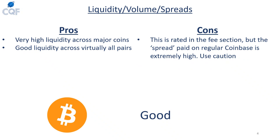Now, what about liquidity and volume? Here you can see the Bitcoin logo, so it's really very good. Very high liquidity across all major coins, and really pretty good liquidity across virtually all pairs. And like I mentioned, they have a lot of interesting pairs. It could be alt to fiat, alt to Bitcoin, stable coins in there too. So pretty solid liquidity across virtually all of them.